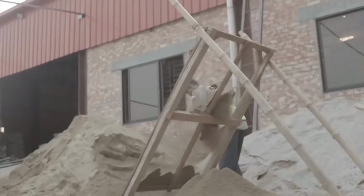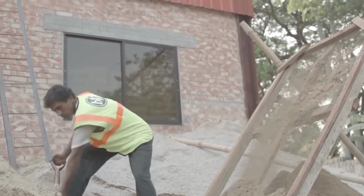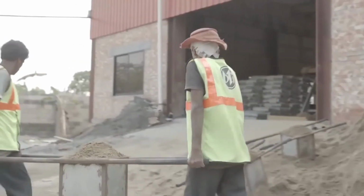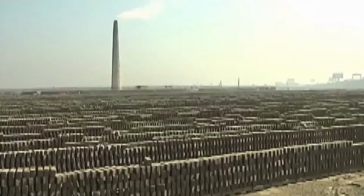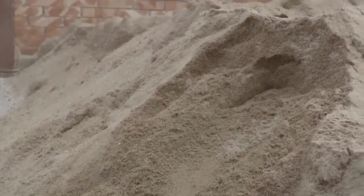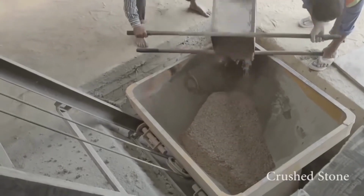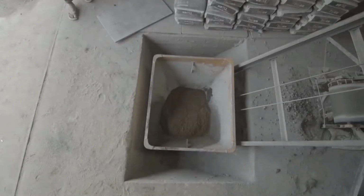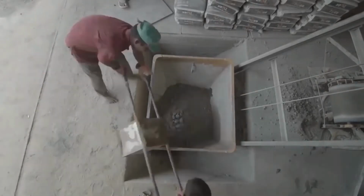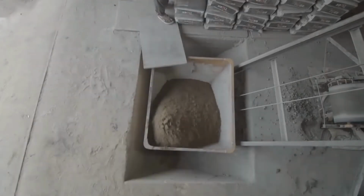A major advantage is that it is beneficial to the environment. When making traditional bricks, large areas of land are used, fuel resources are wasted, and air pollution is emitted. Concrete hollow blocks are completely made using machines in a safe way which does not emit toxic fumes or pollute the surrounding environment. Concrete hollow blocks are made using local sand, crushed stone, silt sand, and cement.